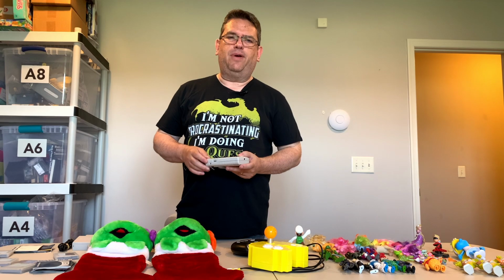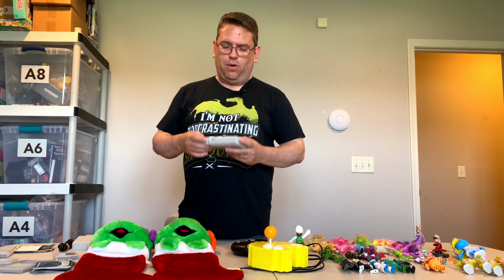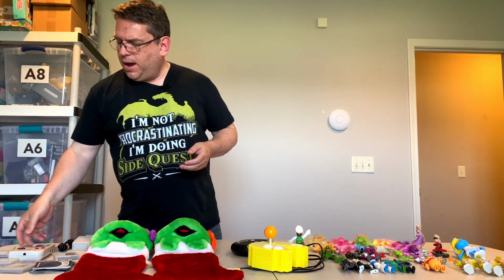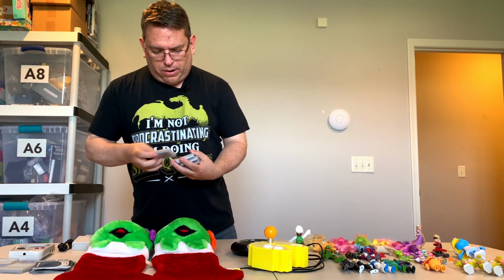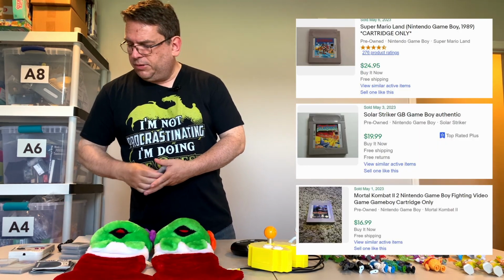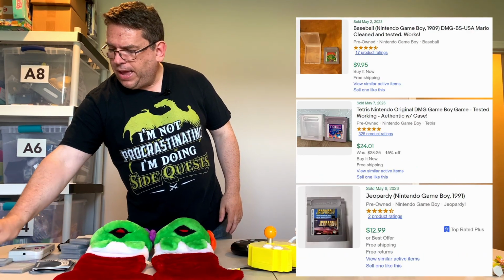For those of you who say you can't find video games in 2023, you're absolutely flat out wrong. I picked up this Game Boy, the OG, and it's in really good shape. Plus all of these games for $10. There is Super Mario Land, Solar Striker, Mortal Kombat 2, Double Dragon, Tetris, Jeopardy, Baseball, and F1 Race.